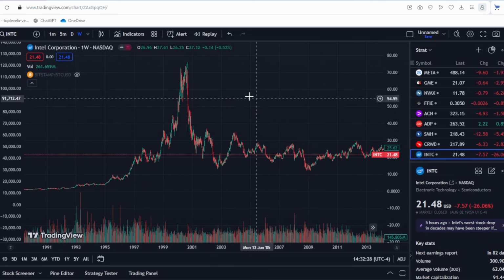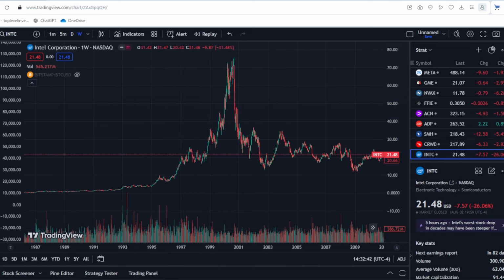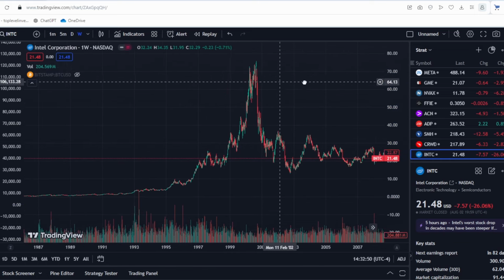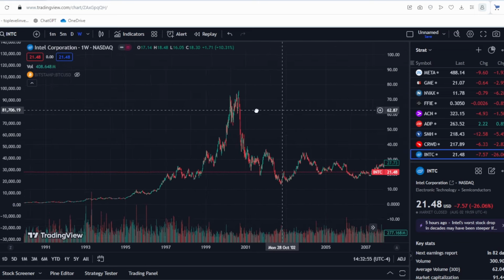Apple wasn't even a consideration back then. If we look at the stock from 1994, it grew by 2,000%, and if we go back to 1990, it grew by 4,000%. So Intel was truly a powerhouse, a locomotive of the industry. But that was in the past, and much of that power has faded.